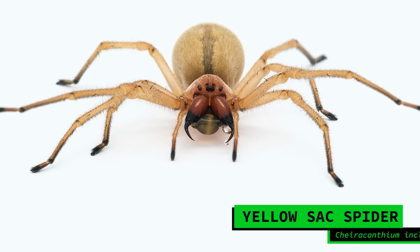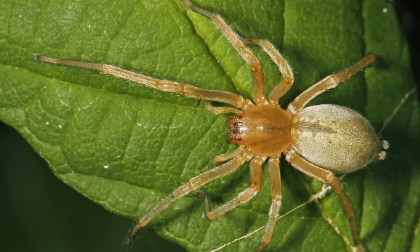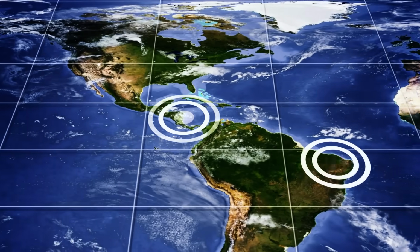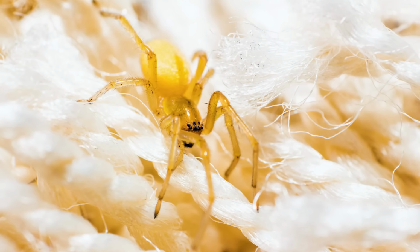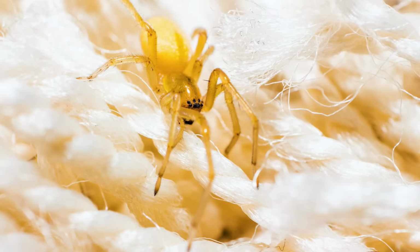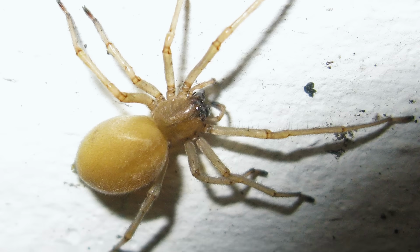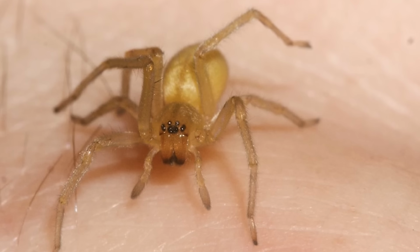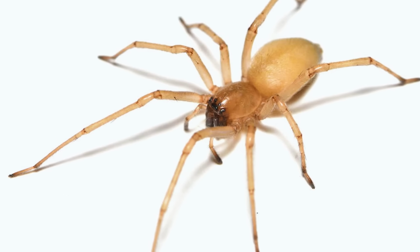Yellow sack spiders don't get much larger than a half an inch, and they build silk tubes in leaves, under stones, or in the grass. Cheiracanthium inclusum can be found throughout the United States, Mexico, and South America. They are venomous spiders, and they're often found living in forests, gardens, and occasionally even in our homes. This spider's venom is a cytotoxin that can produce necrotizing lesions, but such lesions rarely occur in bite victims. Redness and swelling at the site of the bite are the most common reactions.